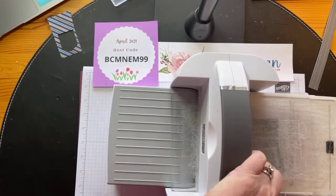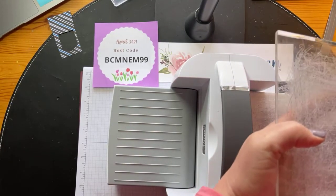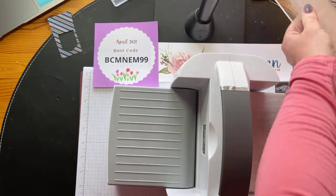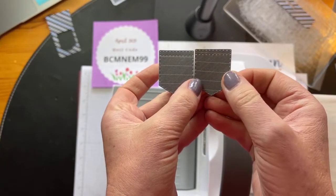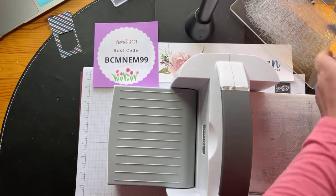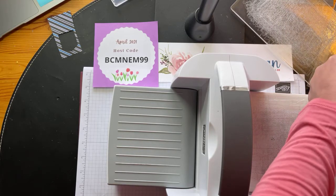Okay, so let's get our other pocket, and we're just going to see here. Okay, so there is a way here. You want to definitely make sure that's close enough. I wanted my stitchings to go across, right? So that's okay. That's good. I'm happy with that. All right, one more thing I have to die cut here.